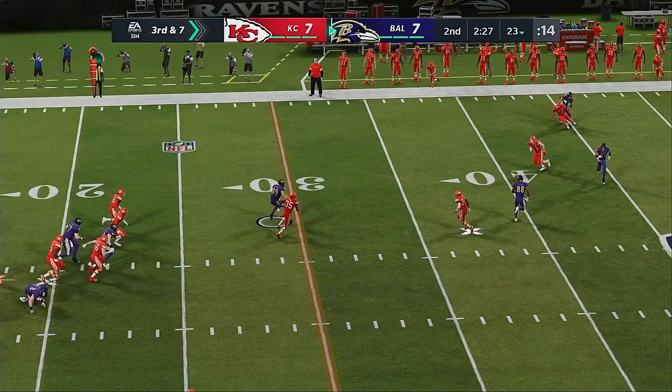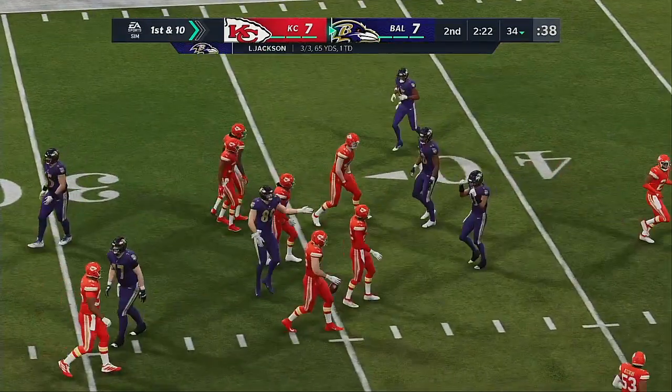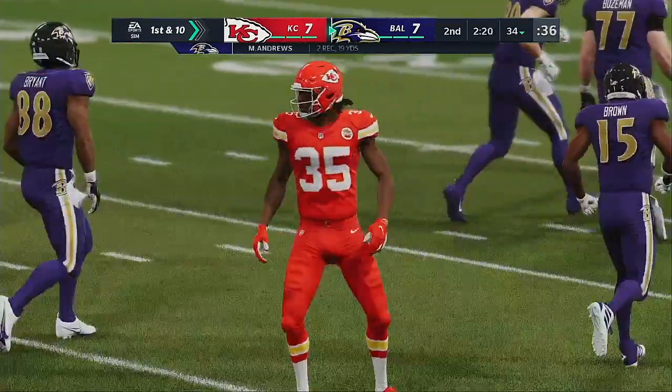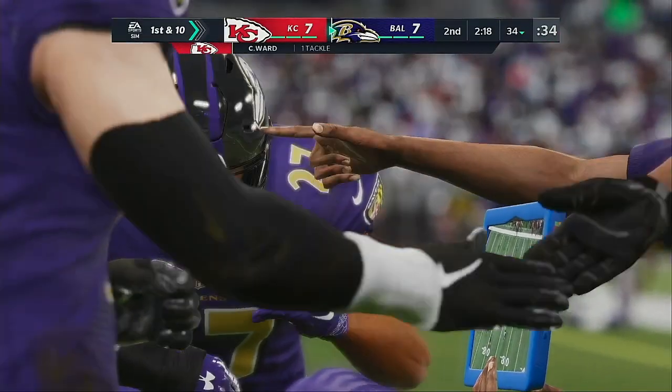On 3rd down, Jackson over the middle, complete. It's Andrews. And he will have a Ravens 1st down as they're able to get the 3rd down conversion. Jackson to Andrews on that one.